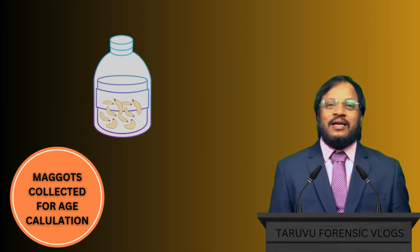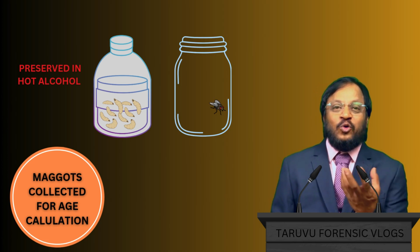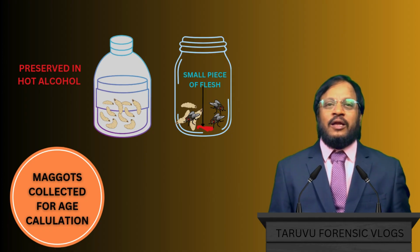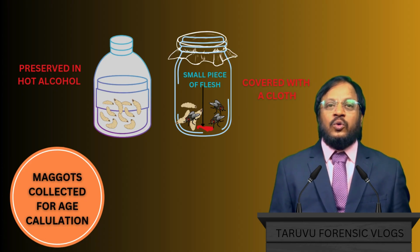Larvae are collected and preserved in hot alcohol to stop development. Live larvae are also collected in a wide-mouthed container with a small piece of flesh from the body to feed on, and covered with a cloth to allow air. This allows entomologists to continue observing them in the lab.